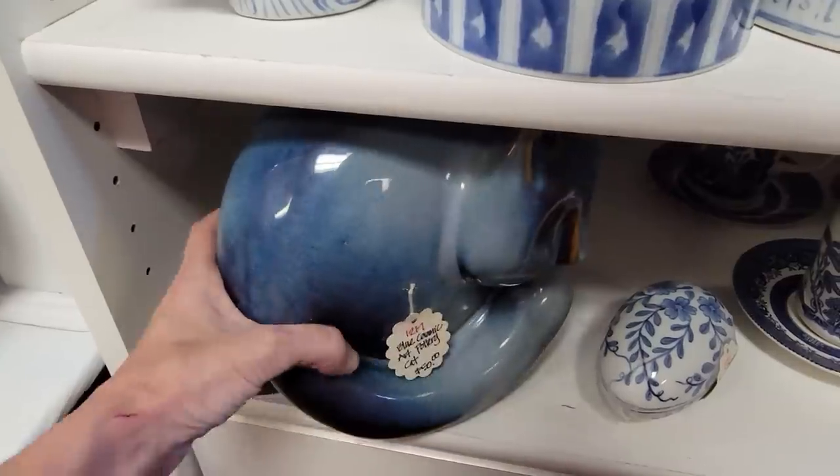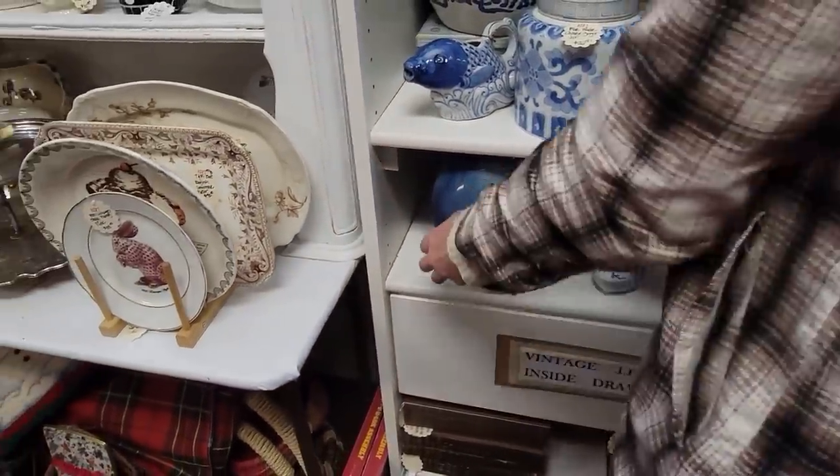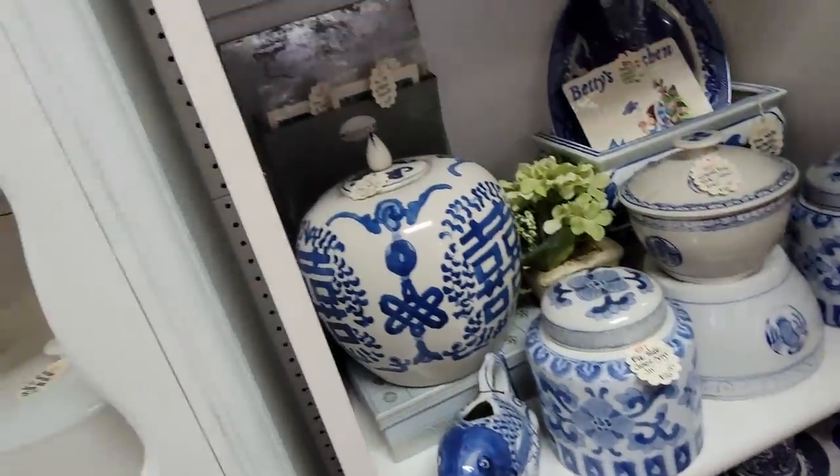He's cool. They don't know who he is. Can you handle that with two hands and show me the bottom? He is not marked. Okay. Well, that doesn't help us, does it?